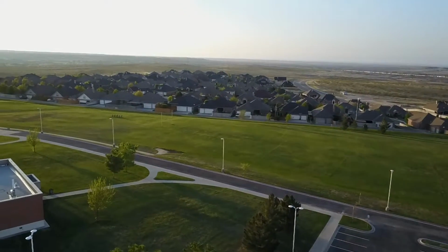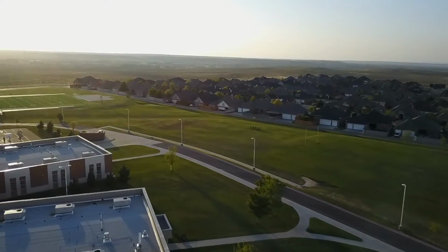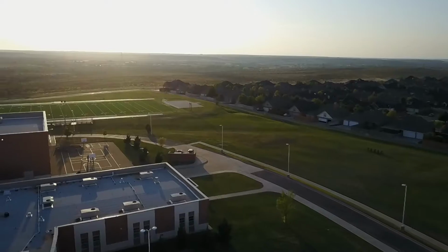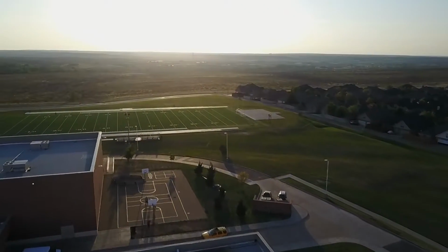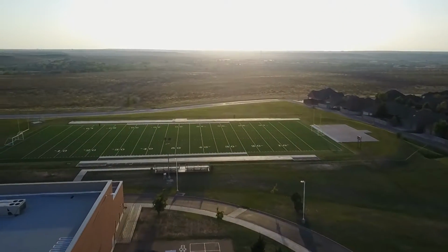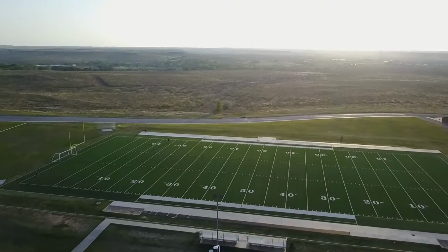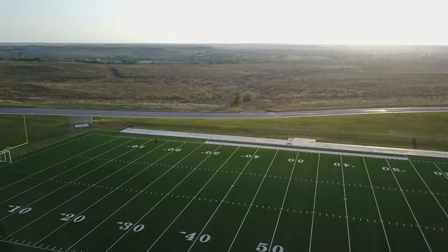There's the practice football field. That's the Woodlands neighborhood. Again, there's Zavala underneath us, coming into a due west facing the sun. There's our new football field. I've enjoyed flying over this field because it's turf, so it's really sharp looking in the camera. The numbers are sharp. Everything's really sharp. So there I am on about the 15-yard line standing. That's where I'm flying from.